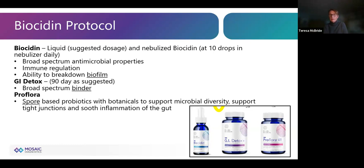A comprehensive list of all the supplements out there. But again, many practitioners that we work with are seeing positive results with some of these products. On this slide is Biocidin Protocol.